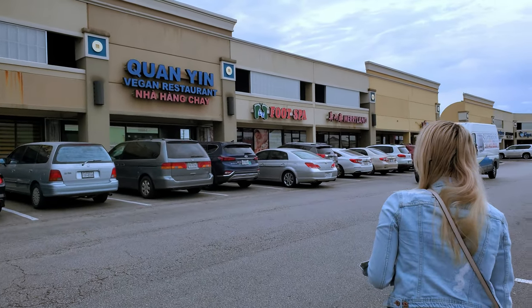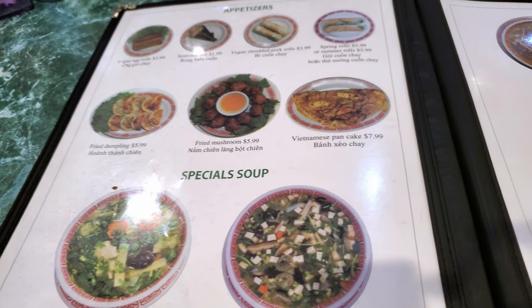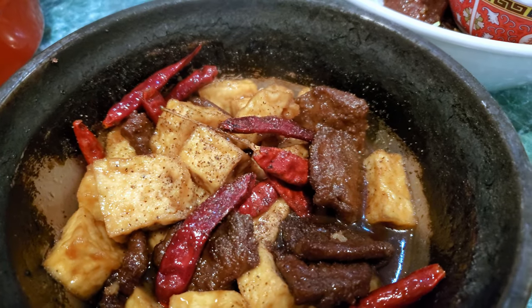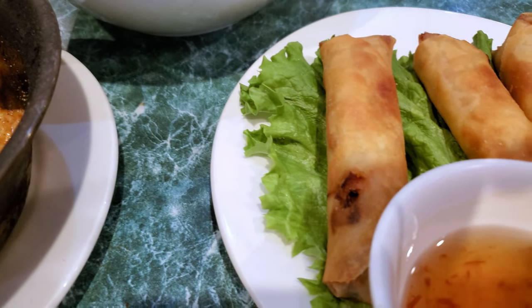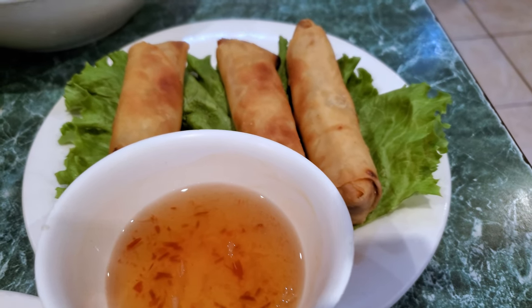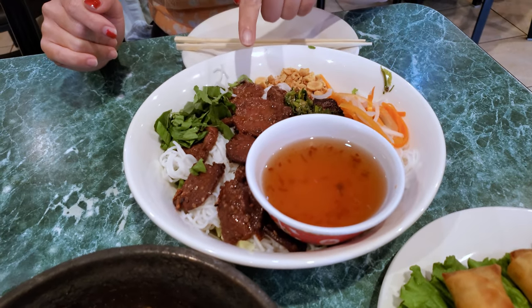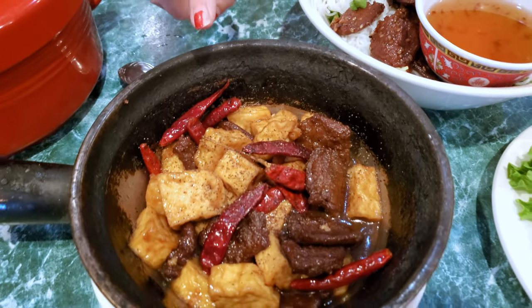All right, so 20 minutes later, and we are at Quan Yin Vegan Restaurant. Hey guys, so I've been here before, but I just wanted to say, everything I've tried before and everything's great. This is the Vietnamese egg roll, and then this is the vermicelli bowl with some vegan beef, and then this is the tofu and pork clay pot.